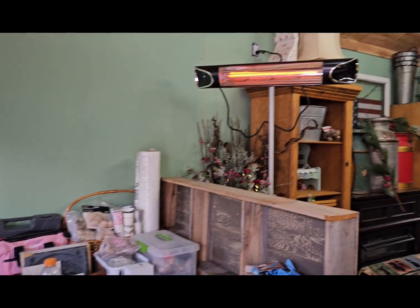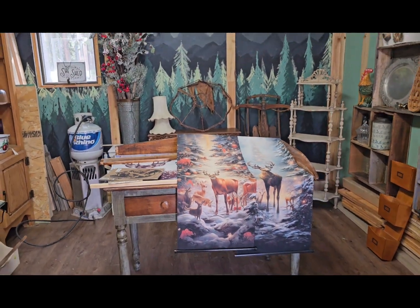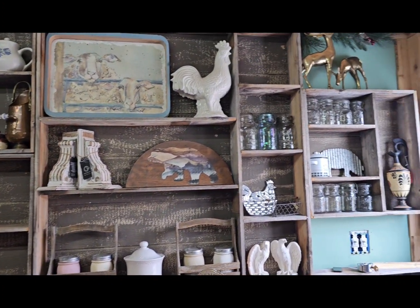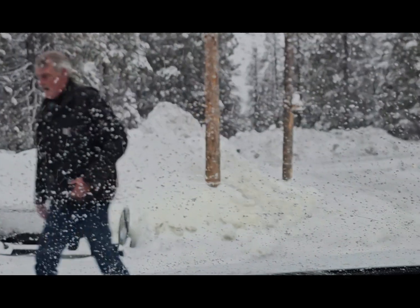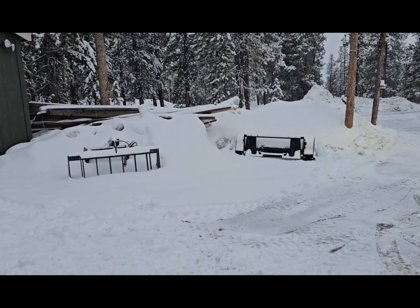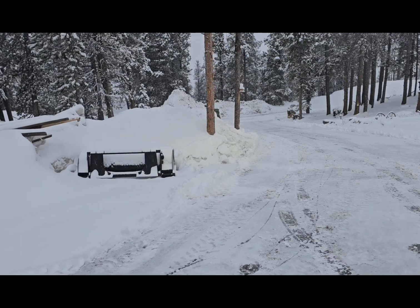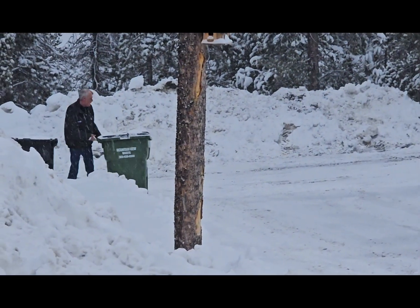Okay, honey, here's the slow pan. Here's how much snow we have. That's down at the bottom of the driveway down there. Let me turn the windshield wipers on. Okay, it is Thursday evening. Look at that pile of snow. And look at that down at the end of the driveway. It's pretty much over his head.